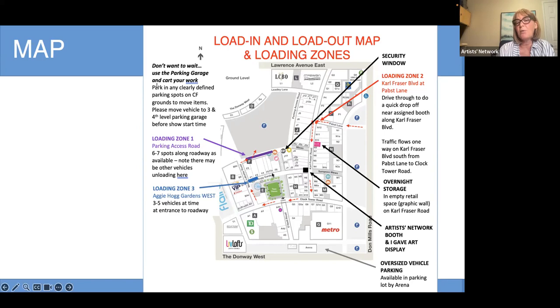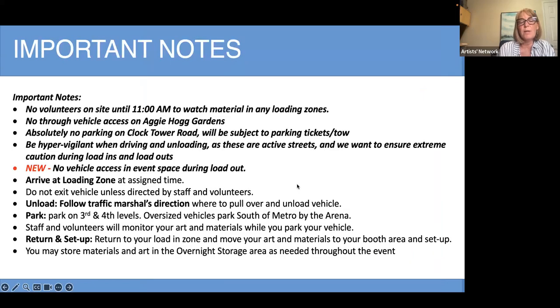Once you pack up your booth, if all your items are packed up and they're over here in this area, you can bring a vehicle in and load up your vehicle. But there's no vehicles on Carl Fraser, and there's no vehicles here. They've had some problems on the property, and they're being pretty strict about that.